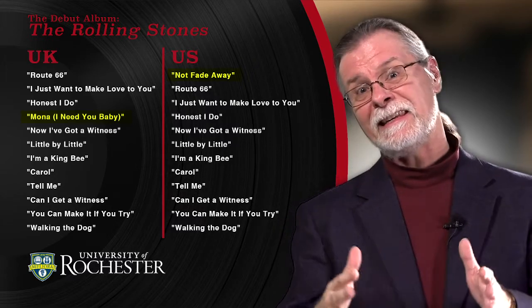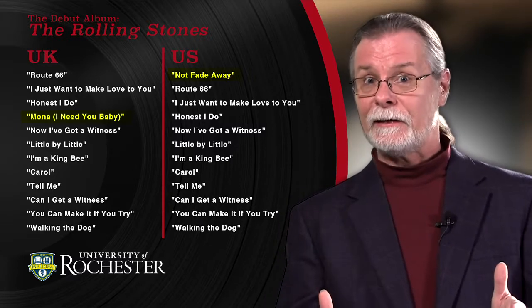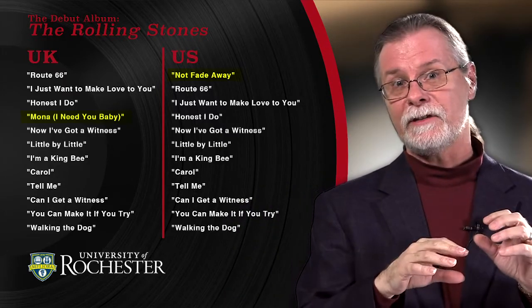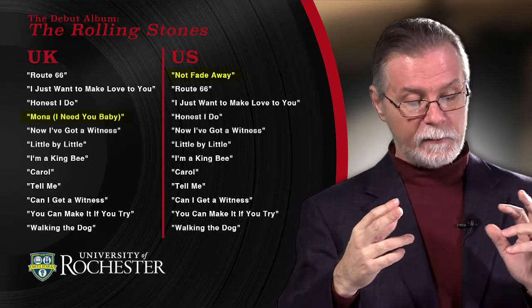a single, you didn't include it on an album. However, it was the practice in the US that if you released a single, you did include it on the album, because that would encourage people to buy the record. And so you'll often see that when we look at the American versions of the albums, they include hits. The British versions of it frequently do not. And so that's the one difference between these two.